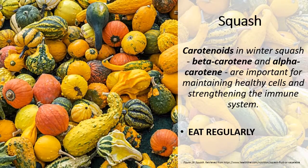Our next food we're going to focus on is squash. Carotenoids in winter squash, beta carotene and alpha carotene, the two types of carotenoids, are important for maintaining healthy cells and strengthening the immune system. So this is another food you want to include in your diet regularly.